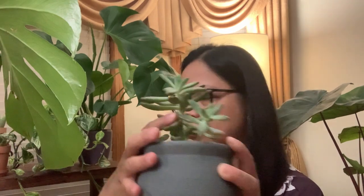This one I got from the Lowe's Northeast location, and also this Echeveria hybrid Miranda, and also this one. I think this is one kind of sedum, but I'm not sure what the exact name is because there's no tag. Usually, guys, from big box stores, most of the plants don't have their scientific names or tags. Only selected items have the exact name.